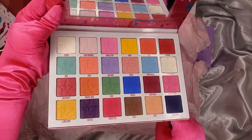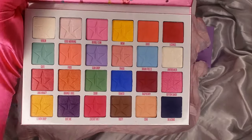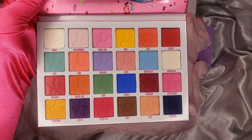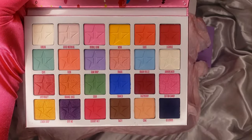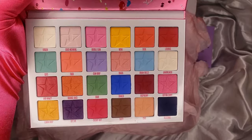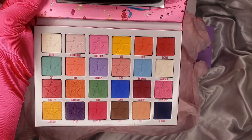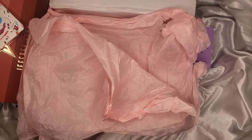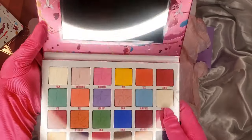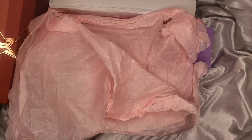This is the Rainbow Pride palette of Jeffree Star Cosmetics. Look how stunning and colorful and playful these colors and this palette are. How pretty is this? Yes, queen. Oh my goodness. Okay, now let's open the next one.